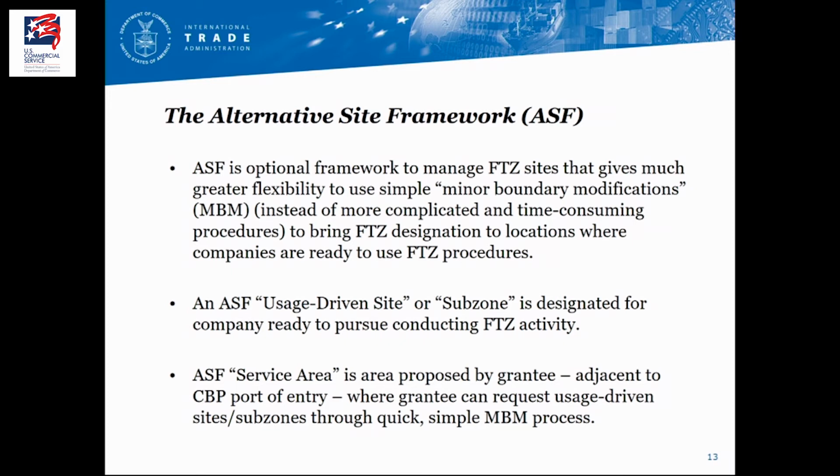And there were different ways we tried to get around and tried to do things on a quicker basis. And quite frankly, it was a mess. We needed to make changes, and we did. About 10 years ago, we came up with something we called the Alternative Site Framework. And of course, the only reason it has that name is there's the way things had always been done. So we call that the traditional site framework. And we gave grantees this option of using this new format, this new structure really for their zones.